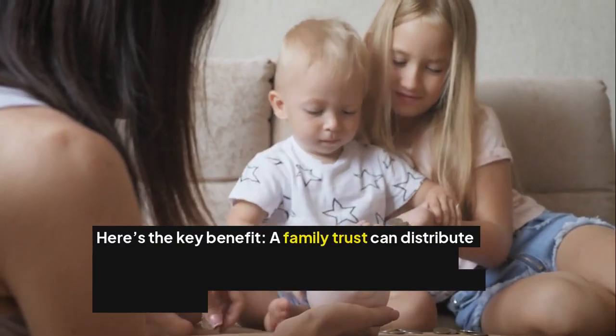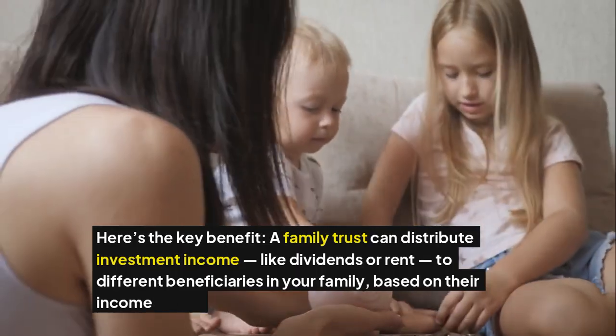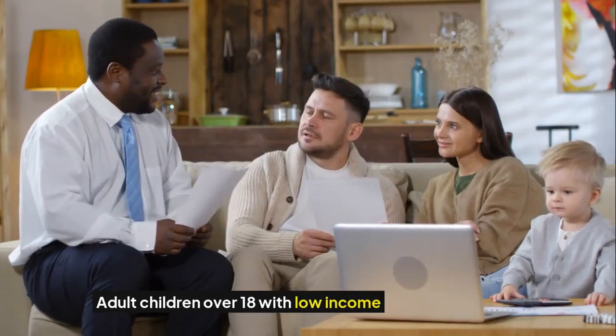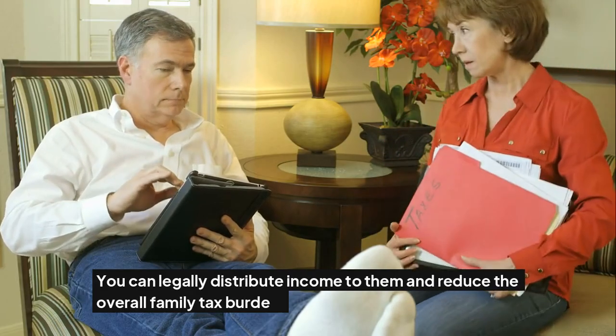A family trust can distribute investment income, like dividends or rent, to different beneficiaries in your family based on their income levels. So, if you have a non-working spouse, adult children over 18 with low income, parents in lower tax brackets, you can legally distribute income to them and reduce the overall family tax burden.